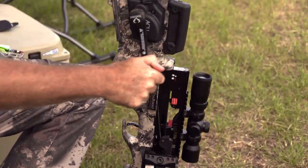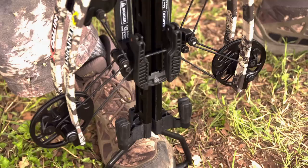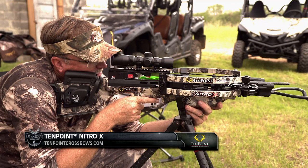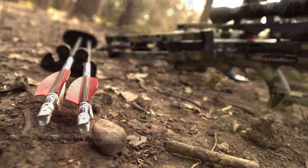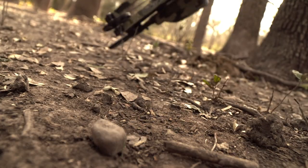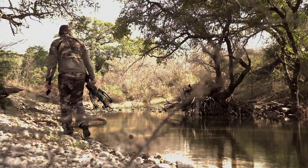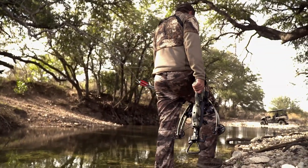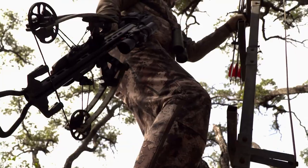accuracy that are mind-boggling. When I look at the various models of Tenpoint crossbows that I've had, I keep thinking, well, they can't get any better. They can't get any easier to use. They can't get any more powerful and accurate. But that can't be further from the truth, because I just look at the last 24 months of advancements and changes that Tenpoint has made to their lineup and just become amazed at the different technology there.